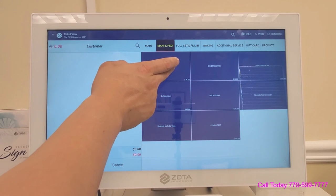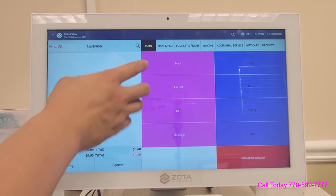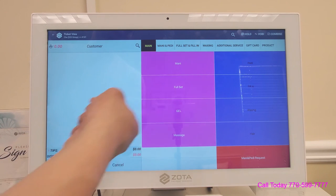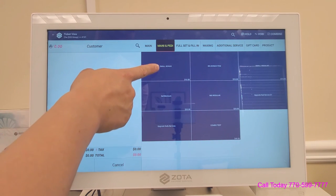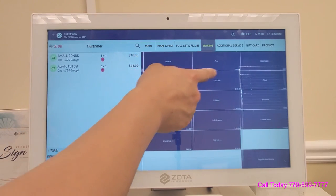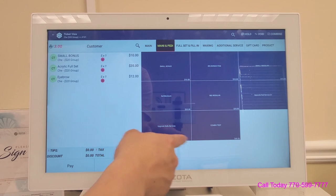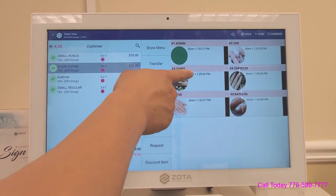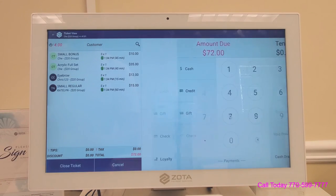As for the menus, it's pretty much the same as before. You can do the basic request button where you just put the name, and then you're able to put in whatever dollar amount. That's the easiest way that people do it. But you can also preset the services themselves. I'm gonna do a mani-pedi, one full set, one wax, and let's do a pedi too as well. So we got four services right now. I'm gonna go ahead and put in the technicians. Okay, four people.